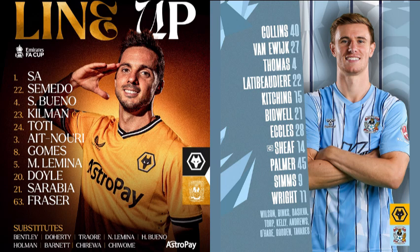Here's Jake Bidwell making a break down the left-hand side to Wright, who plays it back into his own half for Kitching. Forward to Palmer, who lays it to his left for Sheaf. Back to Palmer. Coventry City keeping some possession inside their own territory. Here's Latabaudiere.